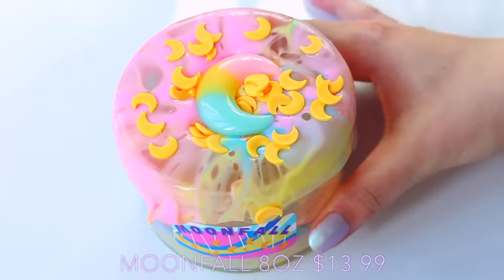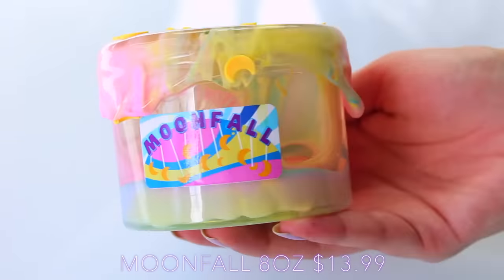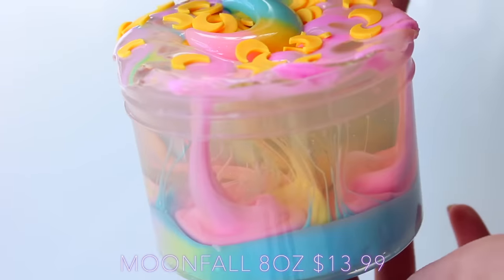I am a sucker for an avalanche slime. I absolutely love how the colours merge into each other. I just think they're one of the most beautiful creations ever in slime. And so when I saw Moonfall on Dope Slimes, I knew I had to have it.